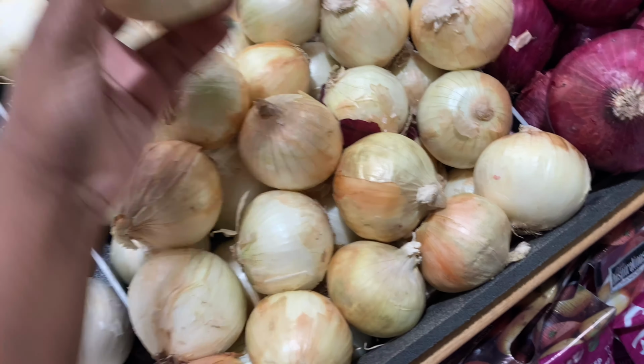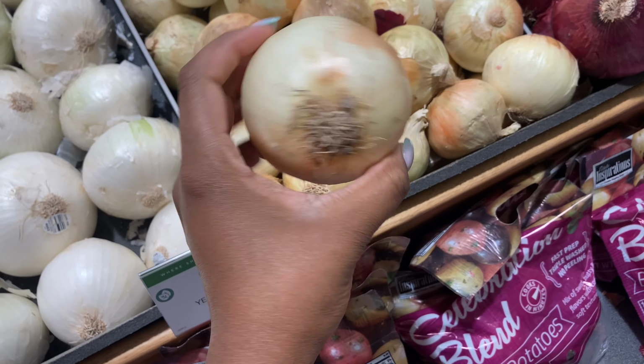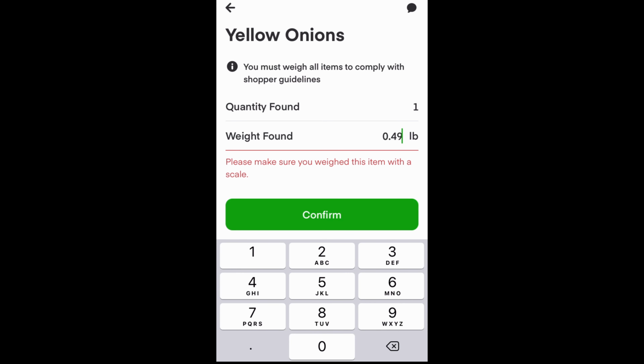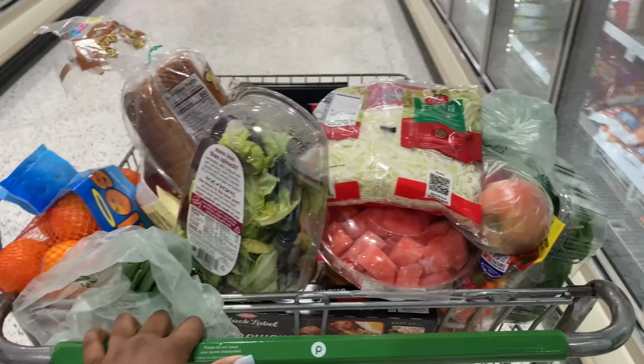For some produce items like onions or potatoes, your customer may request a specific weight, and you cannot go above the weight because you don't want to give them a higher price than what they asked for. And so after you weigh the item, you will have to record exactly how much it weighed.